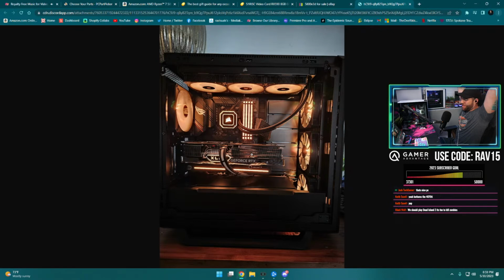Used to be a 5800X3D 4070 showcase. Well, that's pretty much what I'm gonna do, man. I think that's what I'm going for. So I think for a strictly gaming build, that's more than enough. Don't we think, everybody? That's pretty awesome.